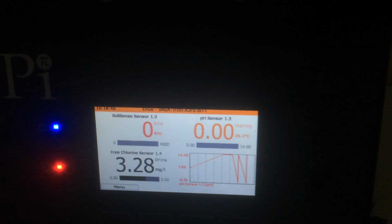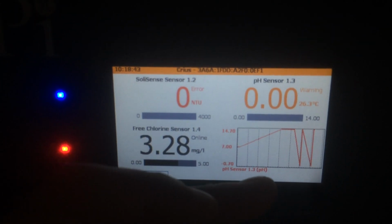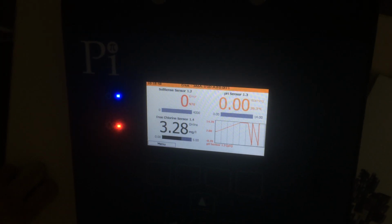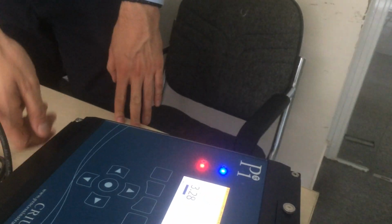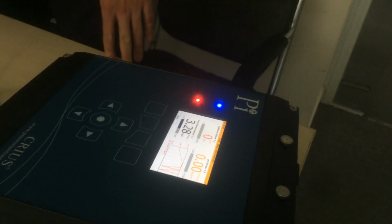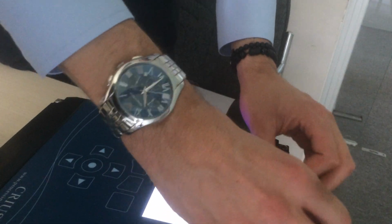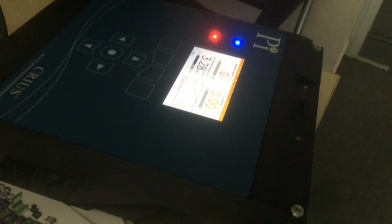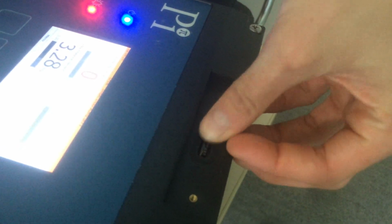And the home screen, like I say, you can set up to be whatever you want. You can have just outputs, you can have graphs. It's fully customizable. In case I want to get data over a long time, how can we connect to get data? For data logging, you can either have an output like Modbus or 4 to 20, or we also have an SD card here, so you can put it onto your computer directly if you want. Lots of different options for outputs.